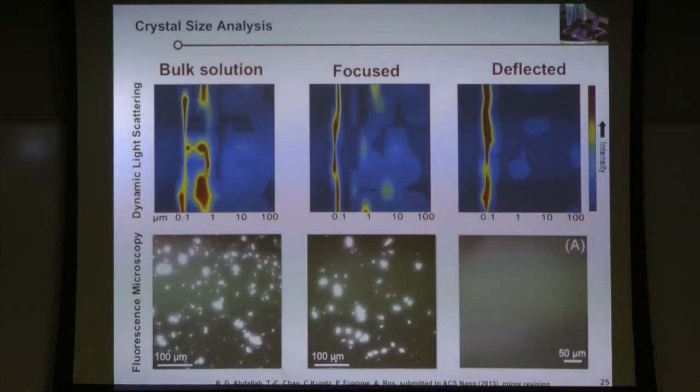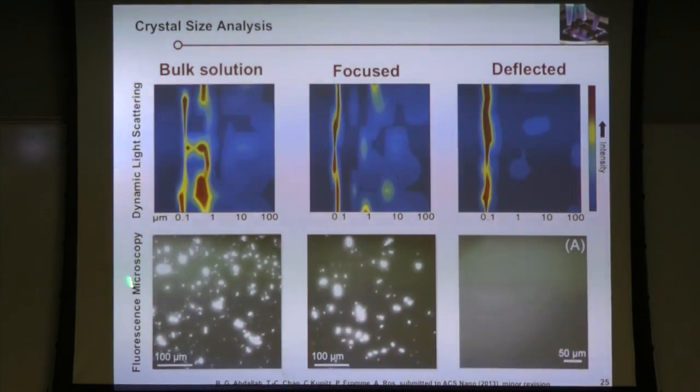And certainly we wanted to further characterize them, so we looked at dynamic light scattering and also the size distribution just by fluorescence microscopy. You see this is the bulk solution, so pretty size inhomogeneous. Then the focused, sorry, that's what we find in the center channel. It still has these very large particles in it. And then the deflected, that's what ends up in the side channels, has a pretty nice distribution, about 100 nanometers. You don't find these larger particles any longer. So this is pretty nice.